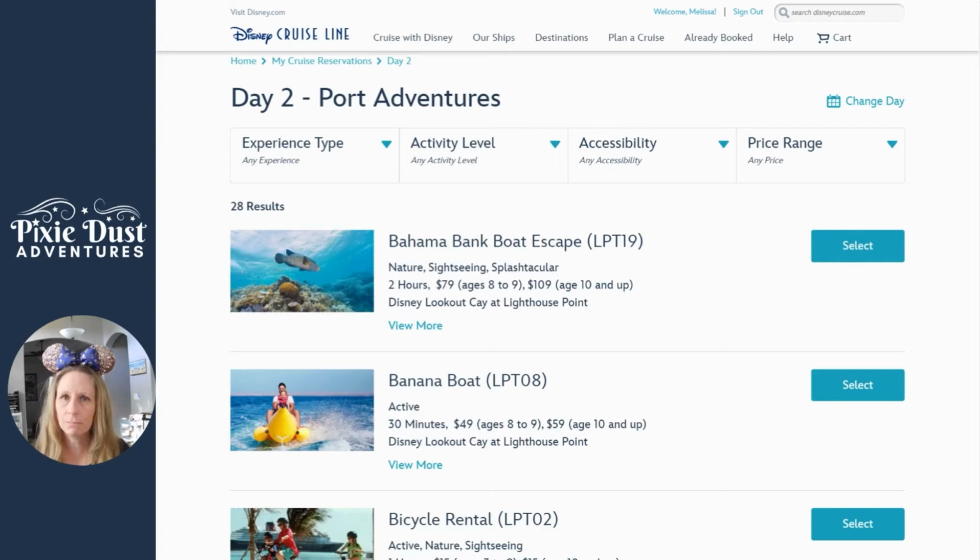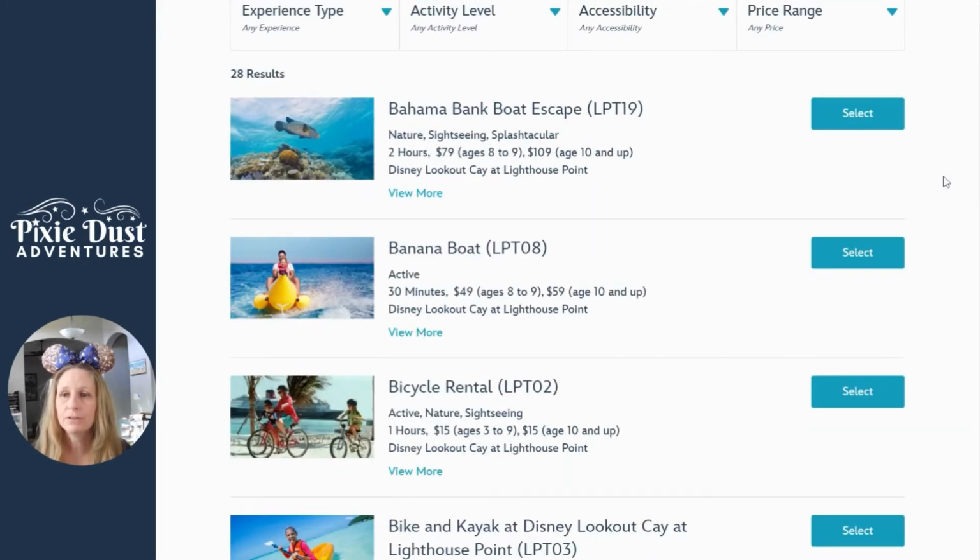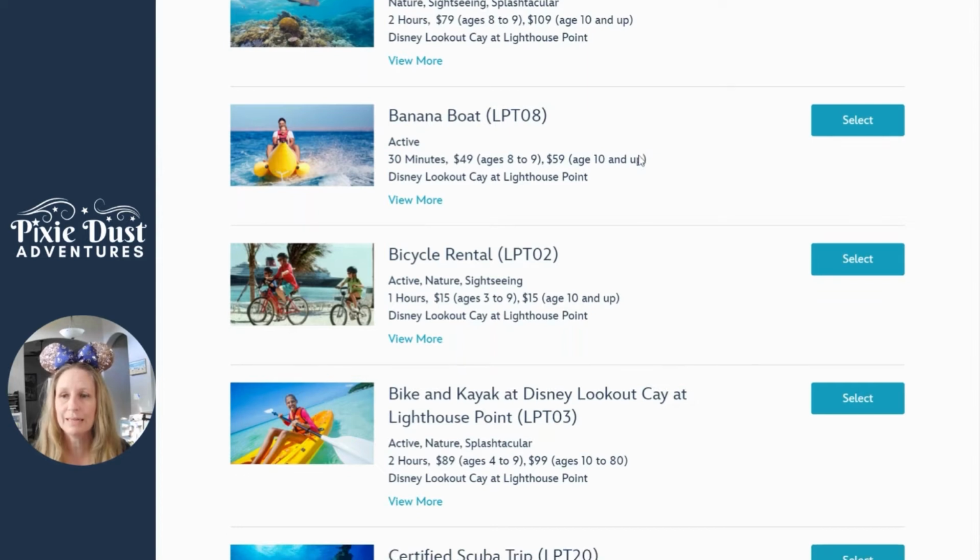All right, back to the port adventures. Day 2 of our preview cruise. This Lighthouse Point preview cruise is when we're going to visit Lookout Cay. You can see there's a Bahama Bank boat escape here. 2 hours, so that's 2 hours out of the 7 that you're going to be on Lookout Cay. Roughly an average of 7 hours, so not too much of your day. Reasonable price. It's for children 8 and up.